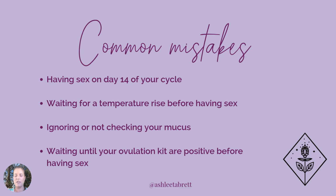Ovulation timing varies from woman to woman. It's really going to depend on the length of your cycle. If you are someone with a longer cycle, then you could completely miss ovulation if you're only having sex on day 14. Remember that sperm can survive for 5 days, so you can start having sex unprotected well before those ovulation days. Waiting for a temperature rise before having sex: you may have completely missed ovulation if you've waited for that.